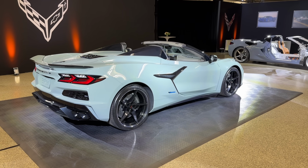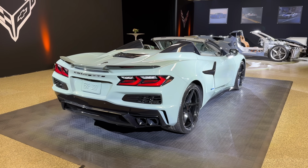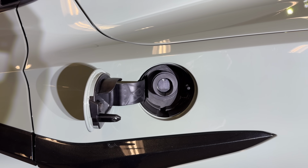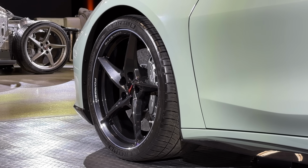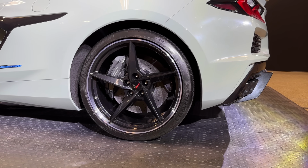But aside from that, this Corvette is still the new mid-engine platform that so many people love. It is not a plug-in hybrid, to note, so there is no extra cap to plug it in for electric. It's just a gas cap in the normal spot, and it's in the wide body of the Z06, so it's got these big 275 wide front 20-inch tires and 345 wide 21-inch rear tires with the staggered setup.